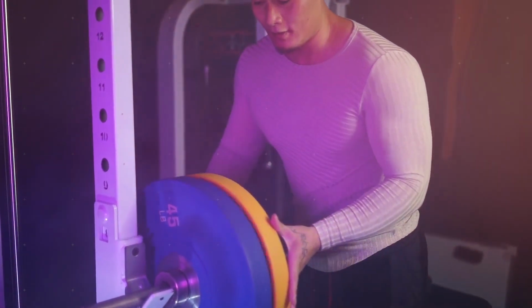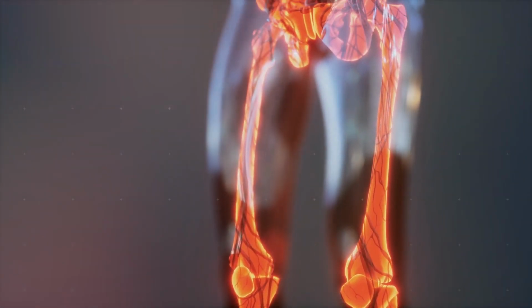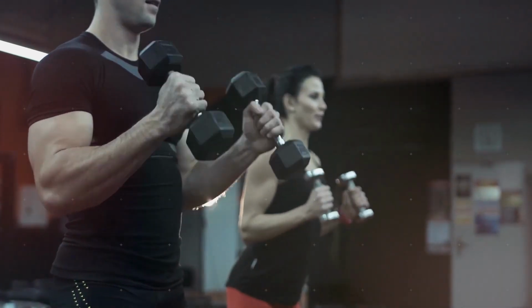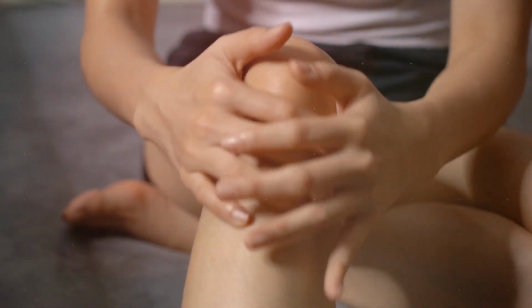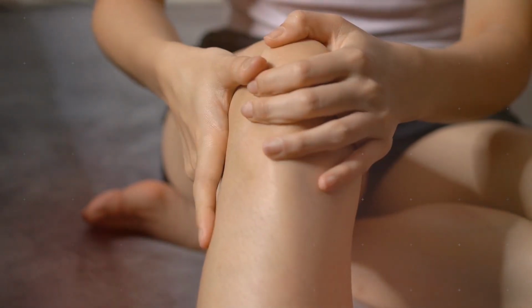Secondly, training with very heavy loads for low reps can be stressful for your joints and connective tissues. In the same studies where people trained with low reps and gained the same amount of muscle, they often had a higher injury rate. So if you have any joint issues or are more prone to injuries, very low rep training might not be ideal for you.